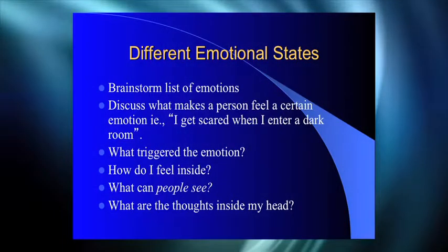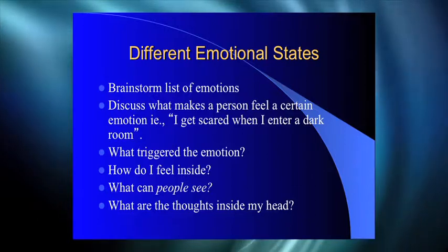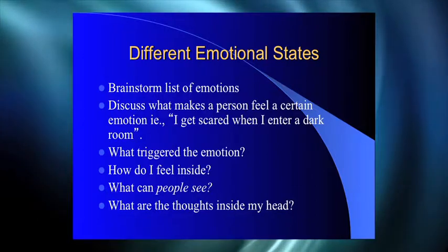So our goal here is to open it up, talk about different kinds of emotions, and then as we analyze the emotion, we're going to be good cognitive behavioral people. So we're going to pay attention to cognitions, to behavior, and to emotion, or essentially to physiology. So that's what we want to talk about. How do I feel inside? Physiology. What can people see? The behavior. And what are the thoughts inside my head?